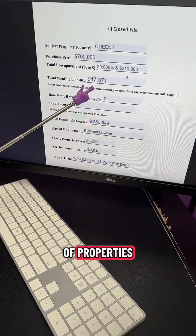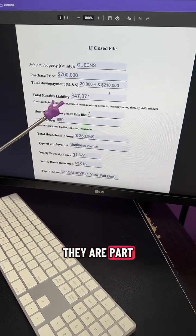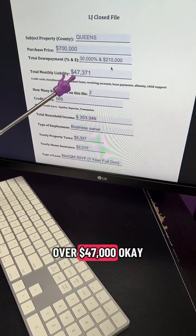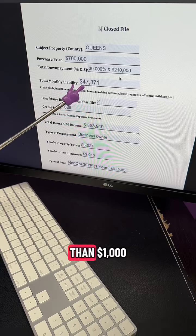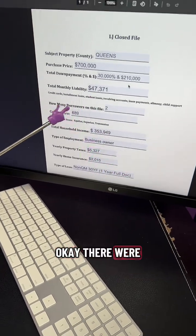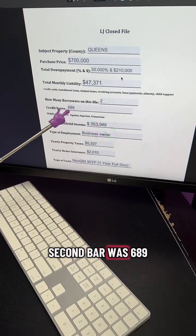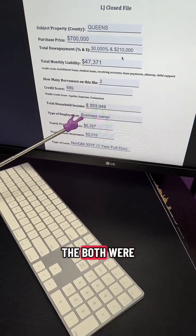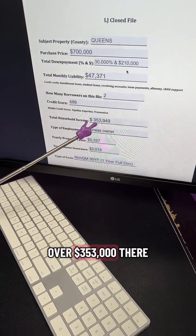If you have a lot of properties, that means you have a lot of liability as well. So all your mortgage payments are part of your monthly liability, and his was over $47,000, okay? In a typical household, we see monthly liability less than $1,000. Okay, there were two borrowers on this file, and the middle score for the second borrower was 689. And household income, both were business owners. They were making over $353,000 there.